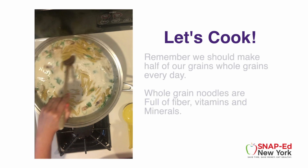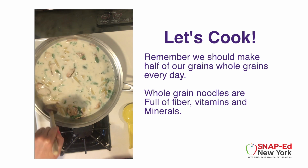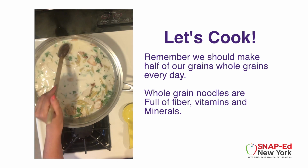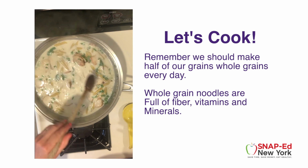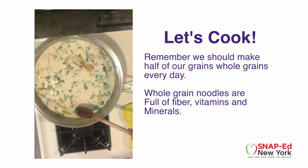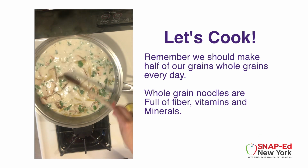Whole grain pasta is a great choice in this recipe because we want to try to make half of our grains whole grains each day. You may need a bit more broth or water for using whole grain noodles. Whole grain noodles are full of fiber, vitamins, and minerals that will help you stay feeling fuller longer.